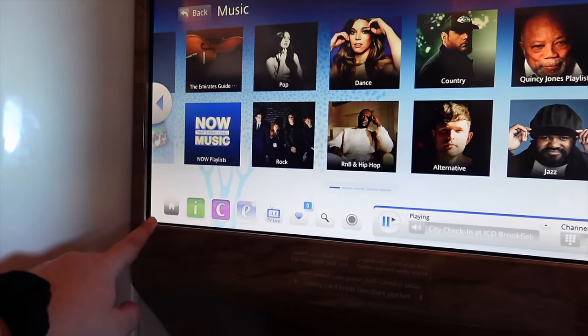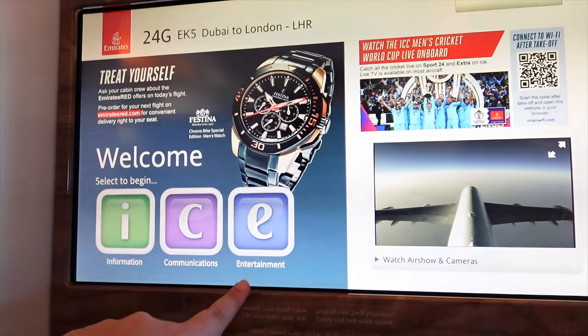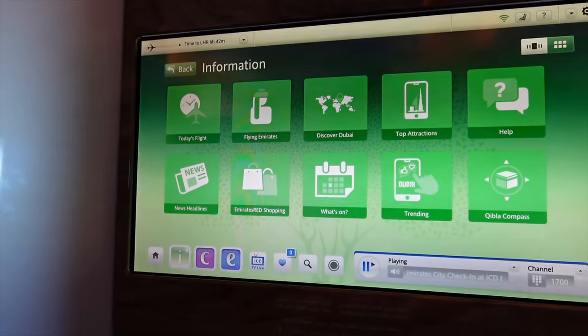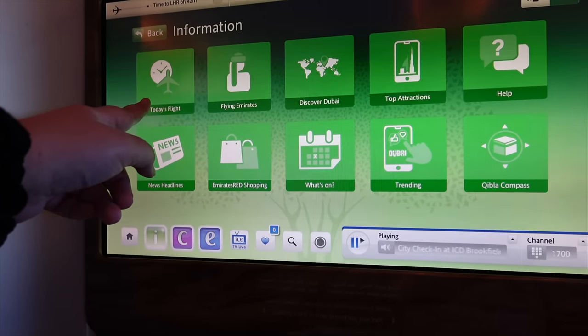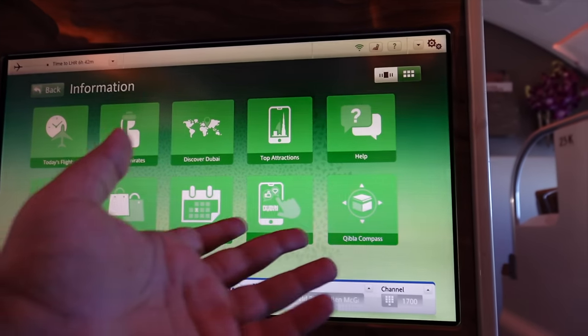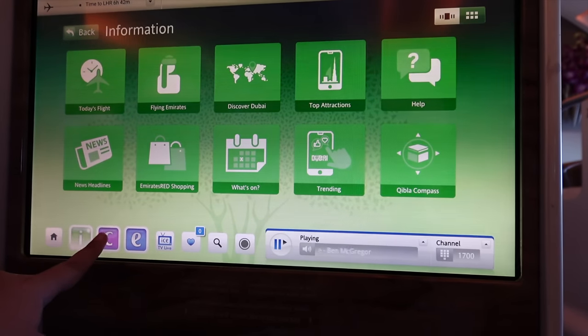And then if you go to home, from there you've got other options as well. So obviously we just checked out some of the entertainment options. There's some communications as well as information. If we go to information, which is I, we can find out some info about today's flights, just what it's like to fly with Emirates, discovering Dubai. If you have any help, they can help you here, what's on, headlines, etc.